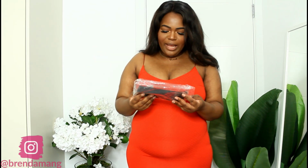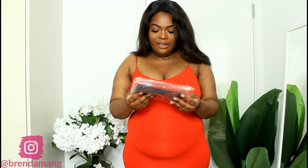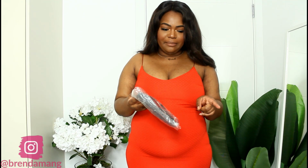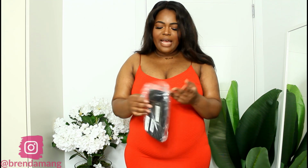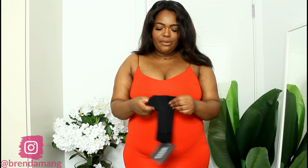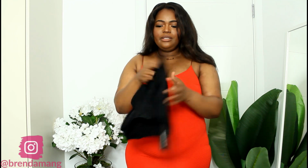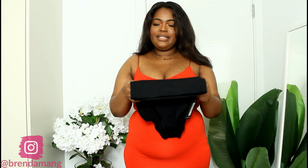Okay, so next up we have the black seamless high waist control shapewear brief. It's literally the exact same description as the one that I've just tried on, but this one is in a size large and it doesn't have any butt pads, so at least that's promising because we don't want no butt pads. Okay, this looks pretty similar to the one in Primark, to be honest. It actually looks identical.